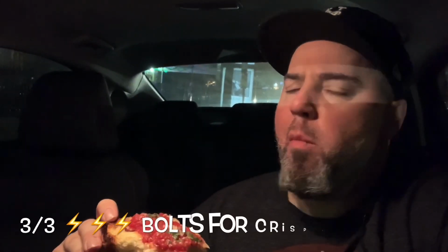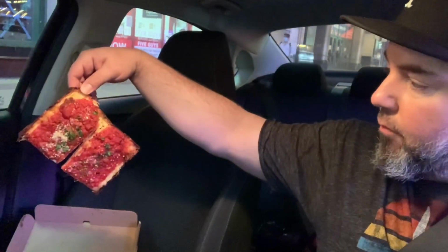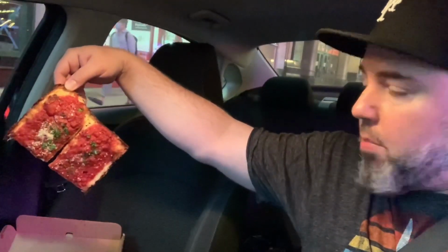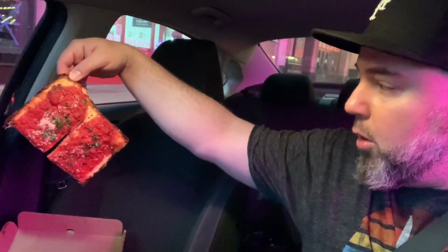Reminds me of something. I don't know what. I'm not sure what this reminds me of. Lots of sauce. It's staying on there. Not that greasy. No oil dripping from this thing at all, which is surprising because there's a lot of cheese on it. And cheddar cheese as well. So it's loaded with a lot of cheese, but very dry.